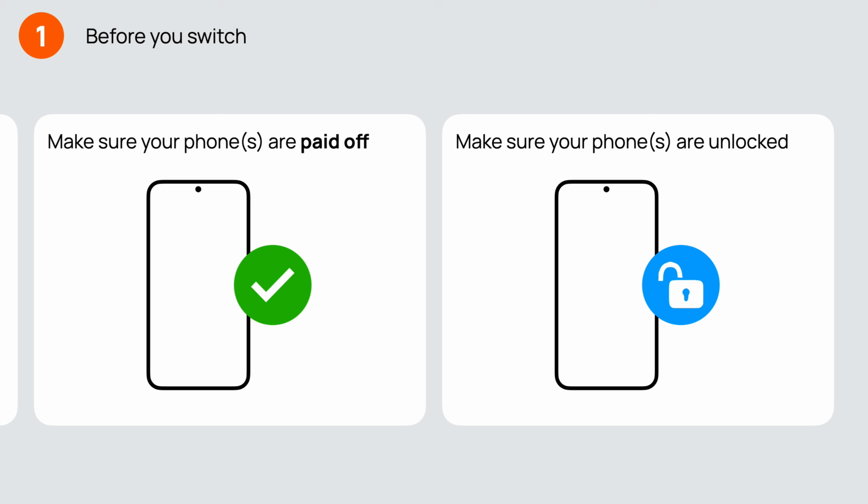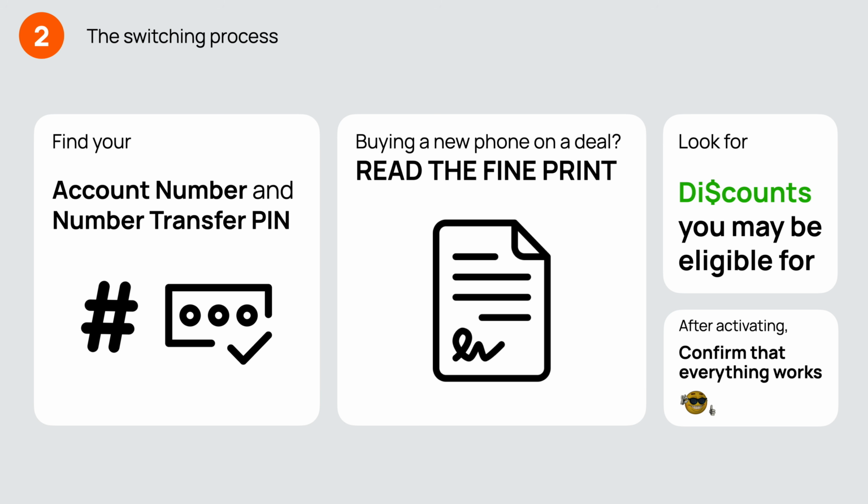You'll need your phone to be unlocked if you want to use it on another carrier, but even if you just want to sell your phone, unlocked phones are worth a lot more on the secondhand market, so you can make some more money selling your old phone as long as it's unlocked. If you want to trade your old phone directly into your new carrier, surprisingly, they usually don't care if your phone's locked or not. Now that you're ready to go, let's get into the switching process.